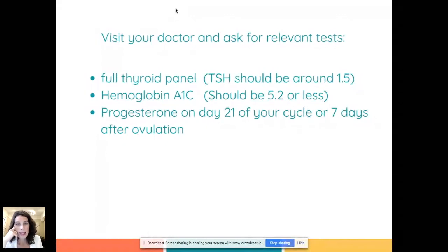And these things are great to test because they're really important and they can be really simple answers. Just get on a thyroid medication, change your diet. You might consider taking progesterone, or you could consider a natural supplement like Vitex, and diet and lifestyle changes that can really rectify these things. So I recommend just ruling things out.